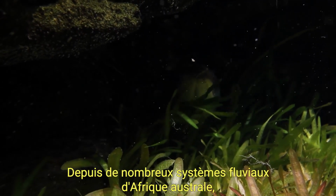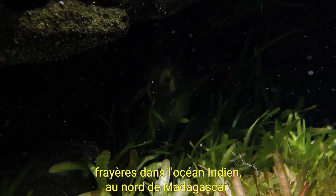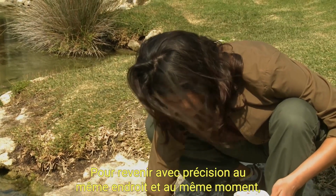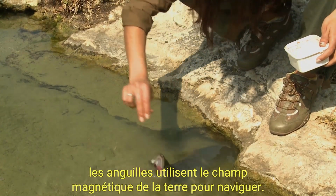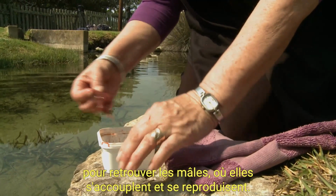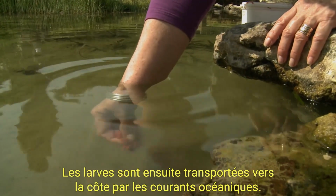From many southern African river systems, the eels make their long journey to their spawning grounds in the Indian Ocean north of Madagascar. To accurately return to the same place and at the same time, eels use the Earth's magnetic field to navigate. They travel thousands of kilometers to meet up with the males, where they mate and spawn. The larvae are then carried to the coast by the ocean currents.